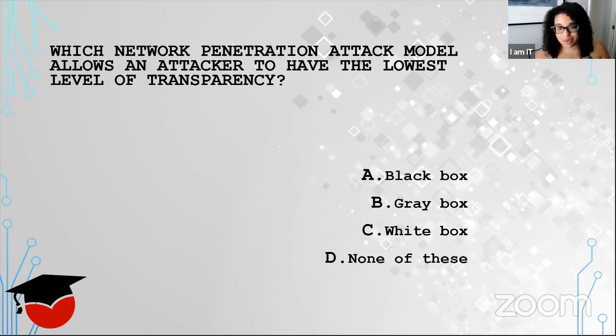Notice that you do have one of those keywords here in the question, and it is the lowest. It's the lowest level of transparency. You'll definitely come across questions in CompTIA exams that will ask for the most or the least, the first or the very last. So pay attention to those keywords. They'll clue you in for sure.